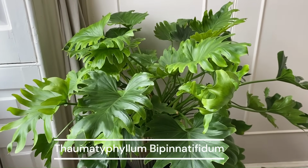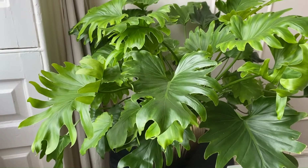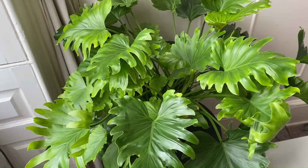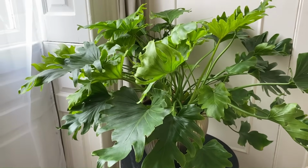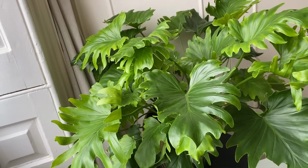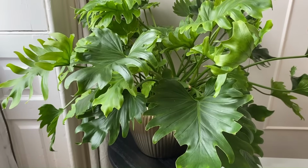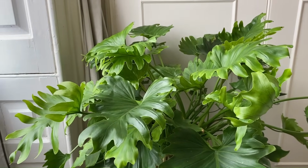Bipinnatipidum. This is a beautiful plant which is very large, and if you have the space, it's actually a really easy grower, and it's a fairly fast grower too. Mine has kind of blossomed this year. This is the first growing season that I've had mine, and it's already domineering this corner, but I just absolutely love this one. If you do have the space, it's fairly easy to get hold of and really easy care too, and quite forgiving and adaptable, I find. But yeah, I just think it's a beautiful statement plant, this one. It really brings the outdoors in, if that makes sense.